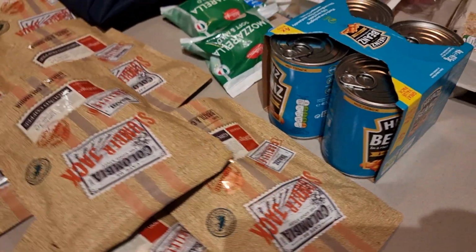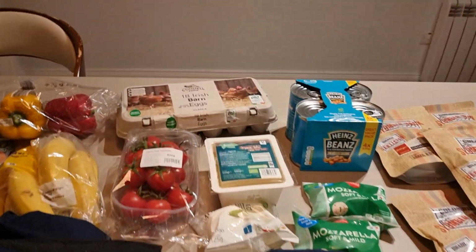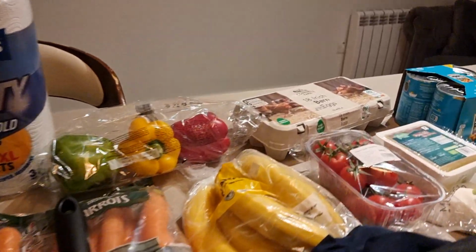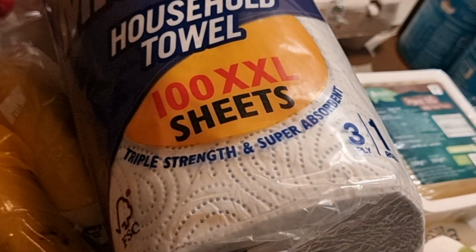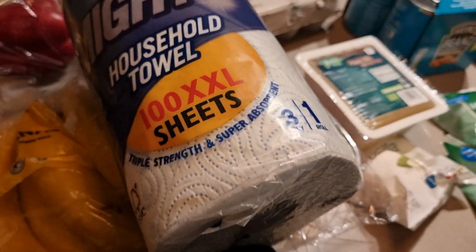So let's go on and review the rest of the shopping. So Mighty Kitchen Roll, €2.49. This is 100 sheets, triple strength and super absorbent, 3-ply, 1 roll.